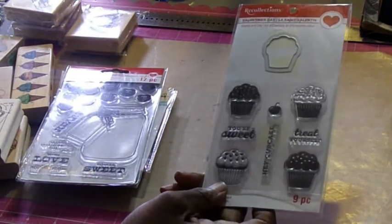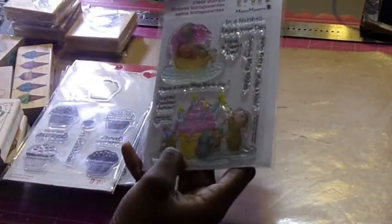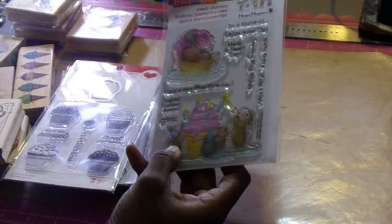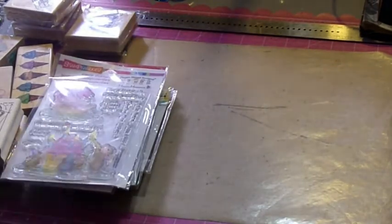This little cute cupcake one. And y'all, you know we got all these stamps. You know we got them. And then this House Mouse one, also from Stampandas. I believe I got this one from Michael's as well. And this little cute stamp down here is the one I'm going to be using.